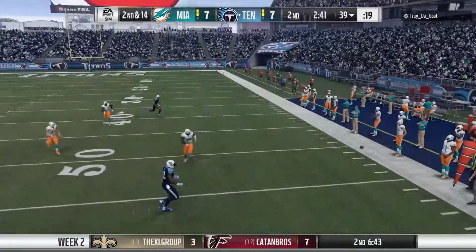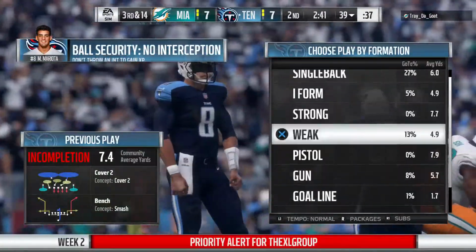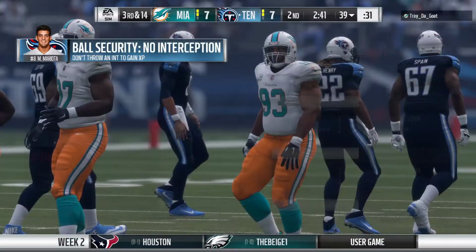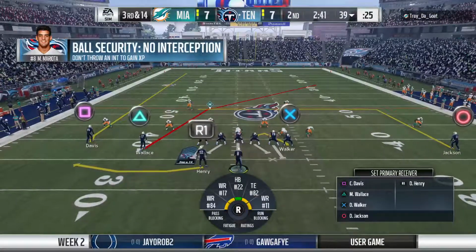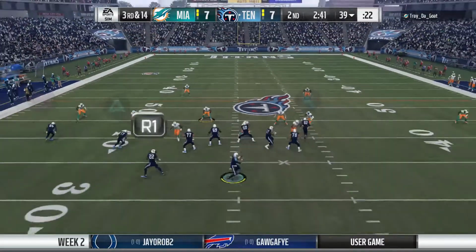Mariota now. And that'll be incomplete. One of his main targets, Delaney Walker, the intended receiver. And it's third down. Well, one thing that I've liked defensively is that they've shown him a lot of different looks here in the first half. They've come after him. They've sat back. I think that's what you need to do to keep an offense guessing. And they certainly have kept them on their toes. That's why they haven't had much success on the scoreboard.